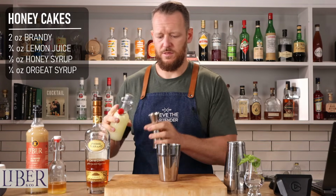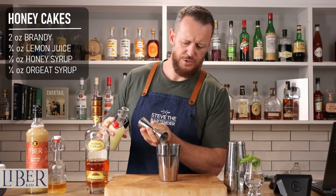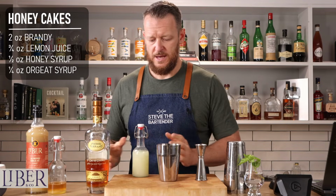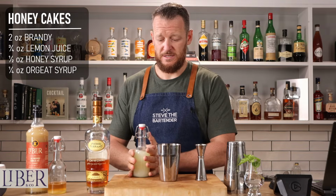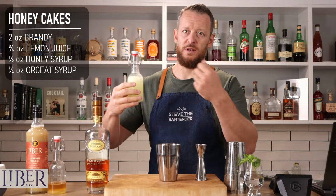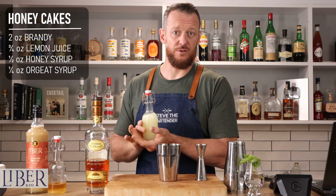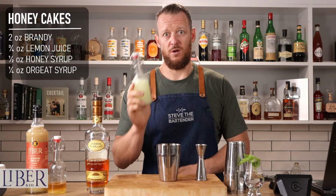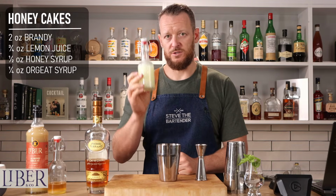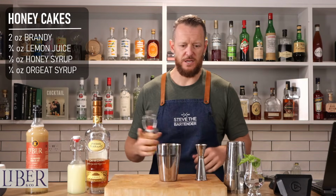Then we have 3/4 of an ounce, 22.5 ml of lemon juice. I'm using pseudo lemon juice. If you guys aren't familiar, check out pseudo lemon juice. It's basically 1 lemon with some added water and acids and everything like that. It essentially extends the shelf life of your citrus juice, and obviously it makes a lot more yield. So rather than getting 30, 40 ml from one lemon, I've got 250 ml. Excellent way to extend your citrus.